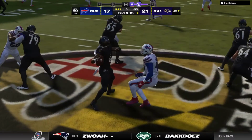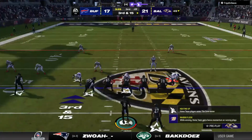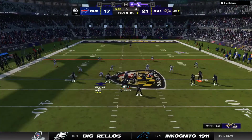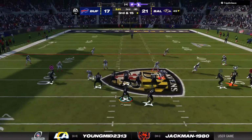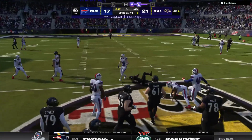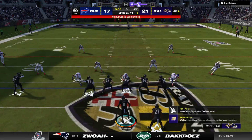This is a little hard for me to compute because I'm watching sack after sack happen, but somehow they're still behind in the game. I would expect all of this defensive pressure to translate to them taking a lead, and thus far, it hasn't happened. Time's winding down. They don't want to waste this type of performance from these ace pass rushers. And he'll take it down shy of the 45 at the 46.